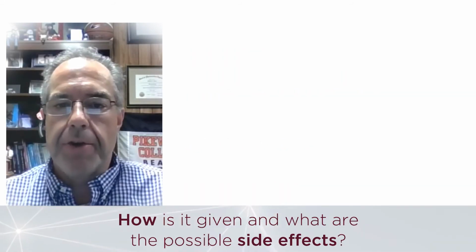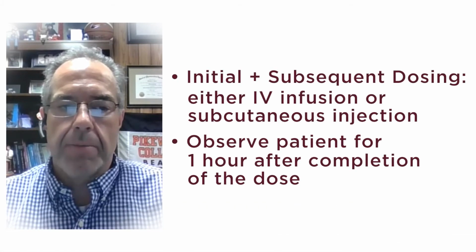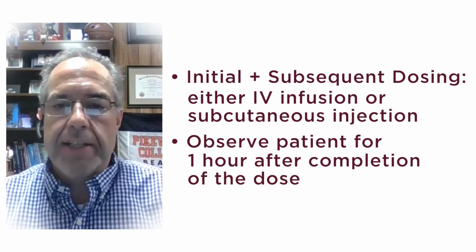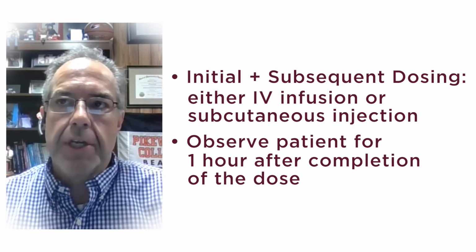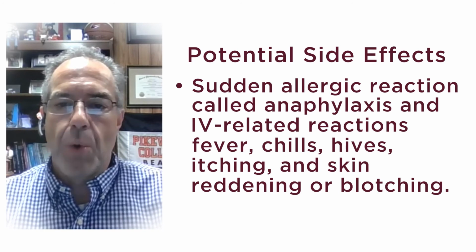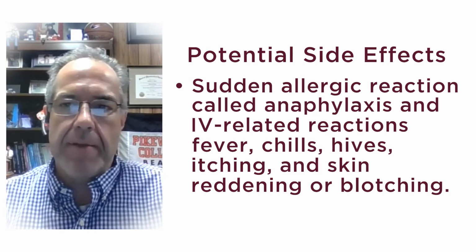You can give it through a 30-minute infusion. A new indication for this particular monoclonal antibody is that you can give it through subcutaneous injection. And so the first initial dose for post-exposure prophylaxis is 4 injections. Our experience has been that the side effects have been very mild.